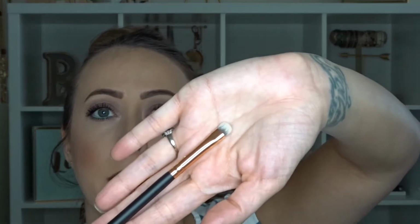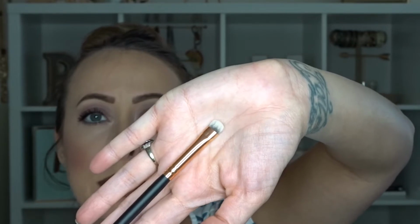Next, I picked up the R43. The R43 does have the copper hardware and the blended bristles. I do feel like it's a very similar brush to the other one I showed you, but bigger. It's just like a bigger version. And this one is also great for smudging or really packing on color right on the eyelid.